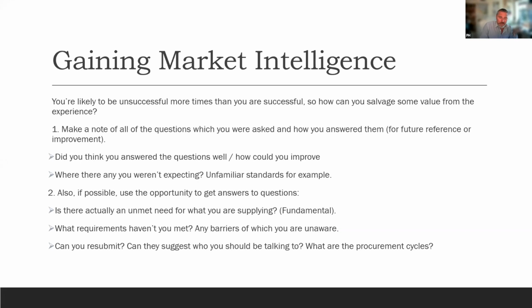And you will have more failures in pitching by its very nature than successes. You have to kiss a lot of frogs before you meet the prince. So how do you get some value out of a pitch that hasn't got you what you were hoping for in terms of an ask? So I think the first thing is to make a note. This is for a successful pitch or an unsuccessful pitch, actually. Make a note of all the questions you were asked and how you answered them. And that's for future reference.